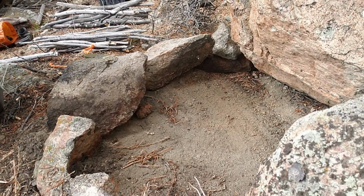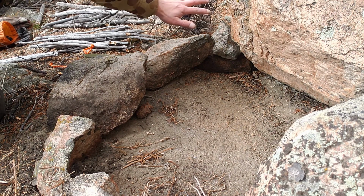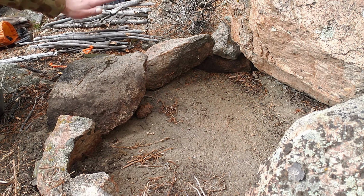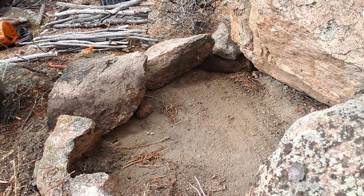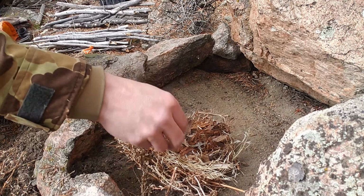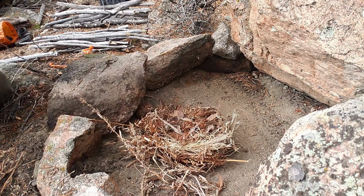All right, so before you actually commit to lighting it, make sure that you're staged. I have my pencil lead thick, my pencil thick, my thumb thick, all right here within hand's reach. So once this tinder bundle gets going, I don't have to scramble around or move or do anything.